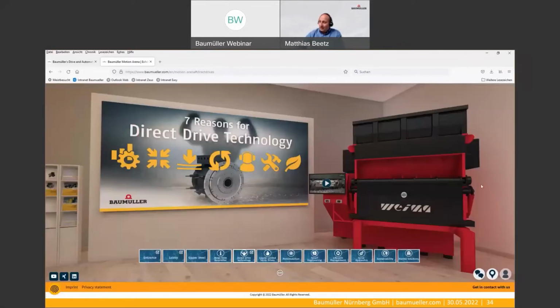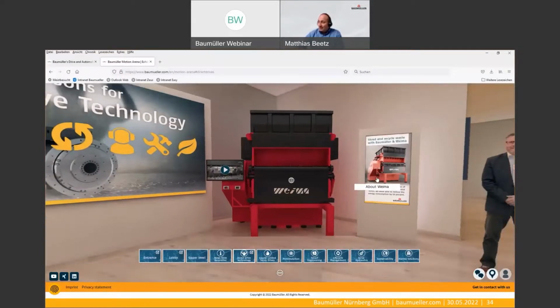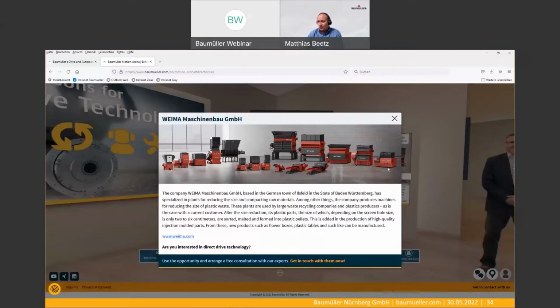We have additional information about the company of Weimar, because this is a shredder from Weimar. Here, when you open this, you get a description about the company, and you will find a direct link to the homepage from the customer. It's one of our customers in the shredder branch.